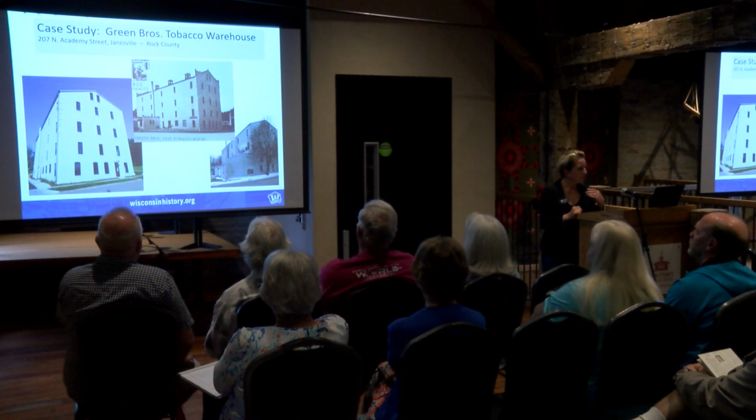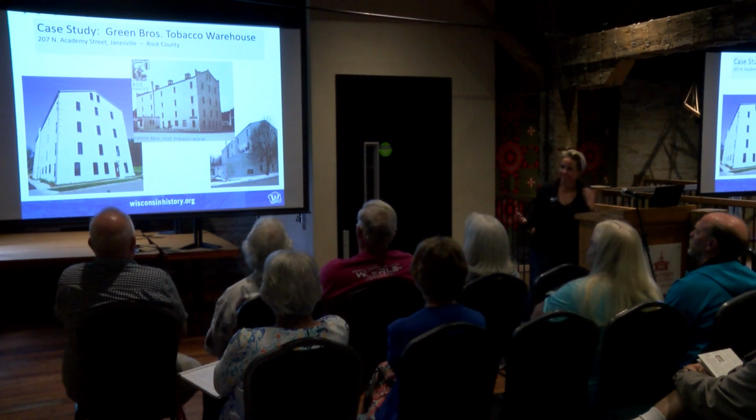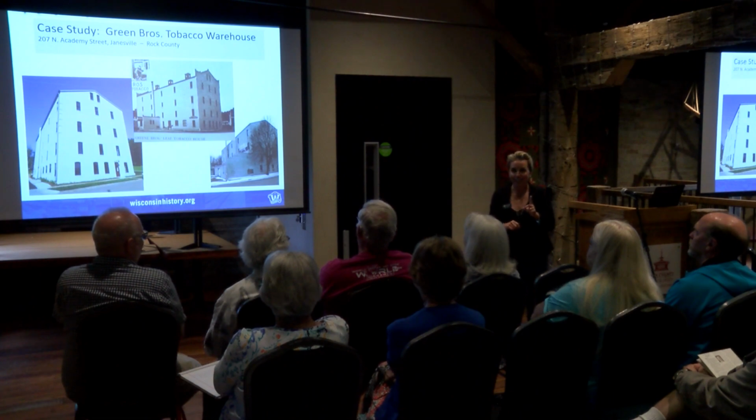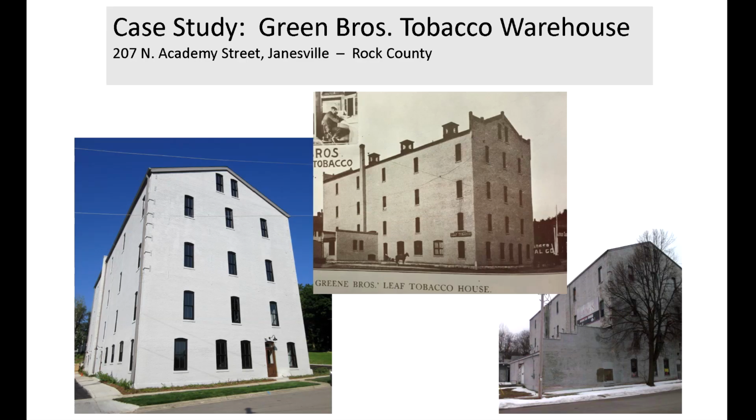And then lastly, this one is one in your neighborhood. This is one of my favorite projects, and I'm not just saying that because I'm in Janesville. They don't have barbecue there, but still a really good project. Not yet, right? Yeah, not yet. So when the owner of this building called me, and I came and did my site visit, I think he had an architect with him.